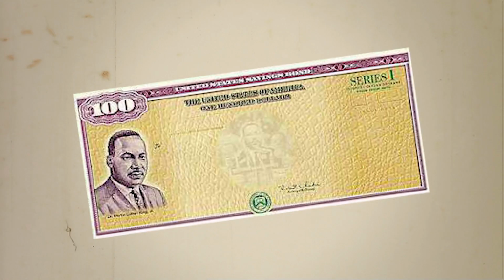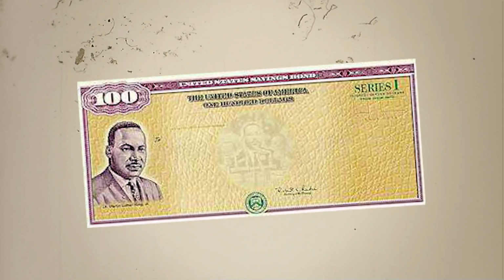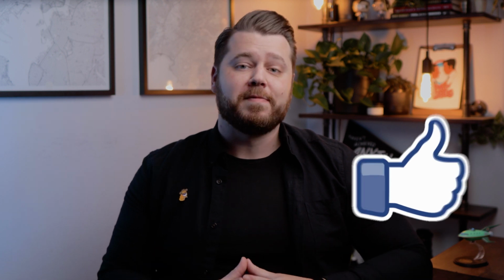Now, this is where Series I US Treasury bonds come into play. The US government offers these Series I bonds as a way for people to save money while protecting that money against rising inflation. It's a low-risk investment that's guaranteed to pay out more money than you originally put in.